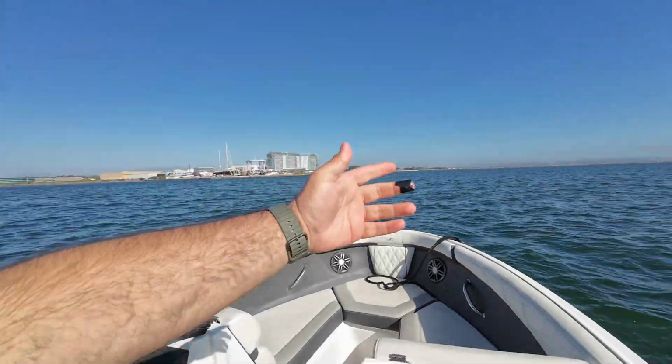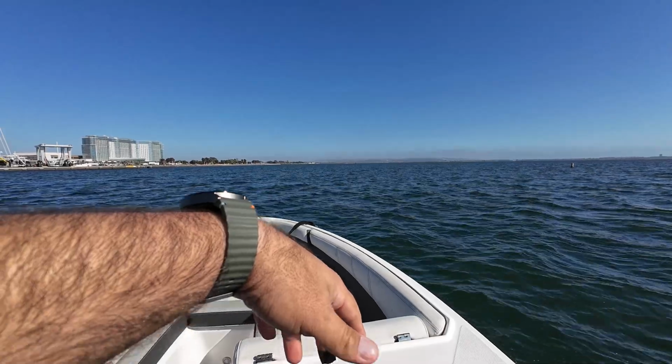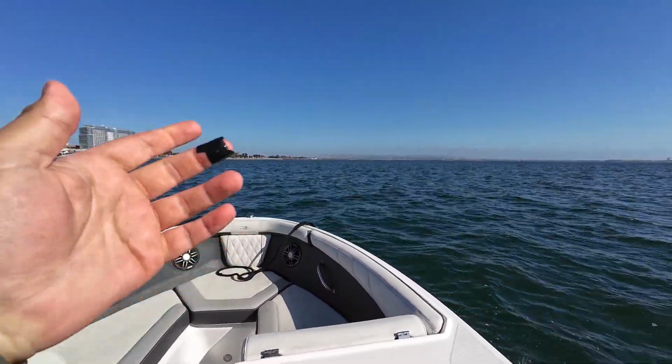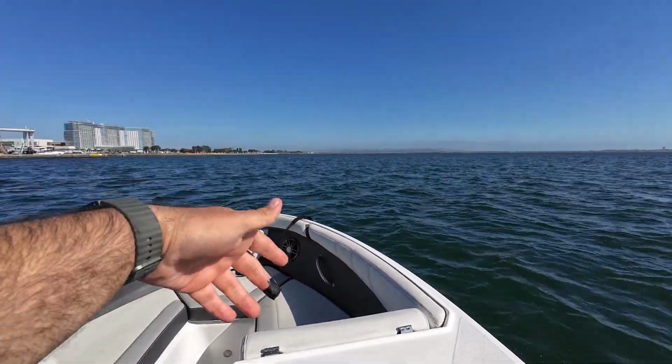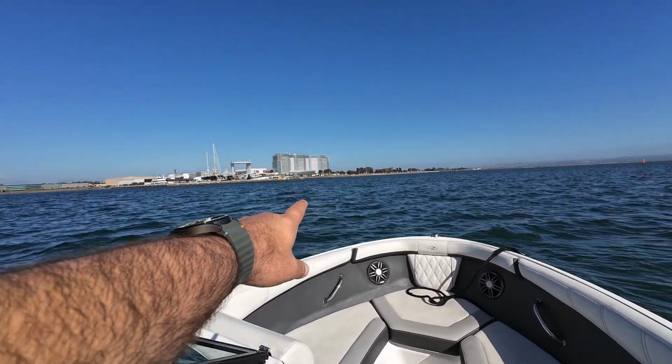All right, we have made it all the way down to Chula Vista. This is pretty far south in the bay. You really can't go much further. Over there are some salt thingies. I don't know what you call them, but salt mining, I guess. Basically they get salt out of the ocean and they have these big mountains of salt and then they sell it.